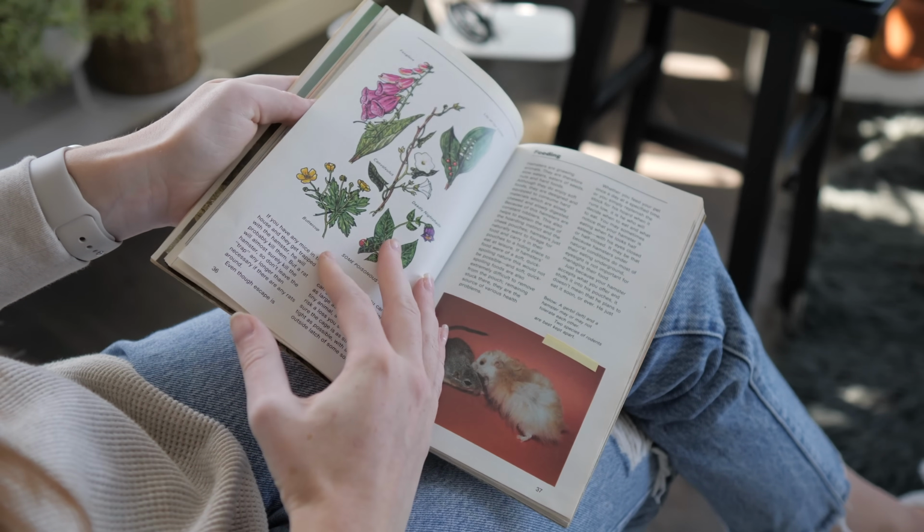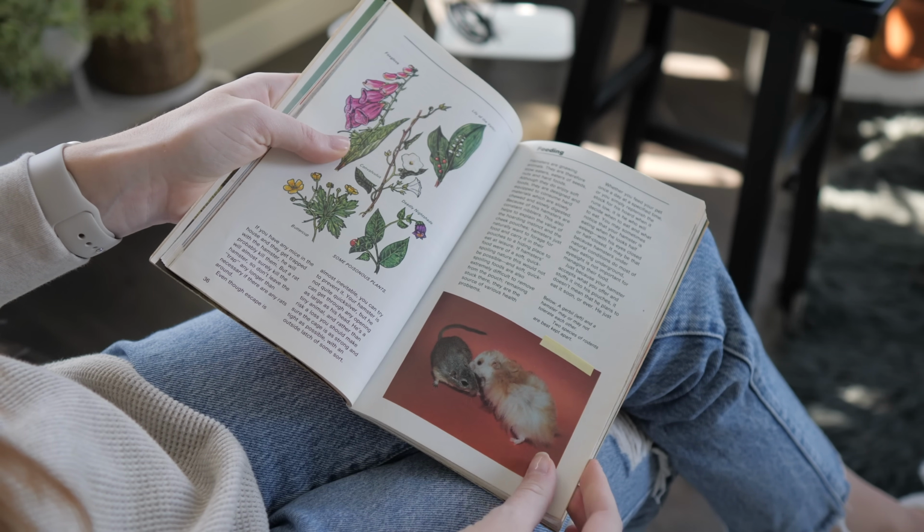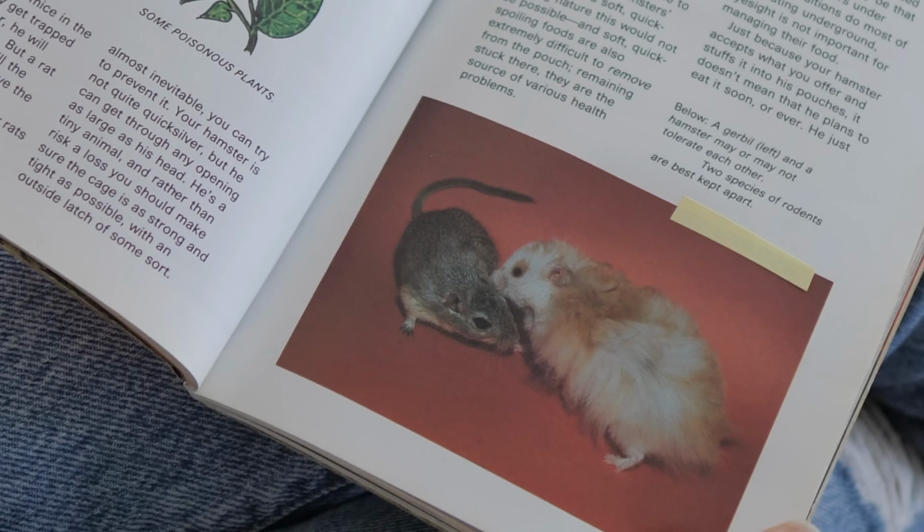Moving on to the feeding section, I don't know why, but they have an image of a gerbil and a Syrian hamster together, and it goes, a gerbil and a hamster may or may not tolerate each other. 2 species of rodents are best kept apart. So then why are they together? Why did you feel the need to put this picture in there?